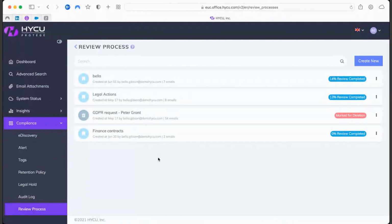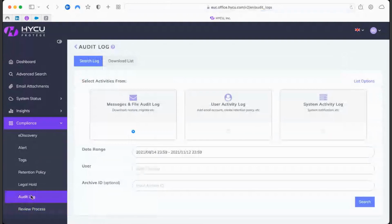So that's a legal process that you can see on the screen. In terms of auditing logs, audit logs can be used for several audit operations like email review, restore downloads, review actions, user configuration, compliance options, and so many things. So we do audit log pretty much across the board. You can find out information about your messages and audit logs, your user activity, system logs, and everything.